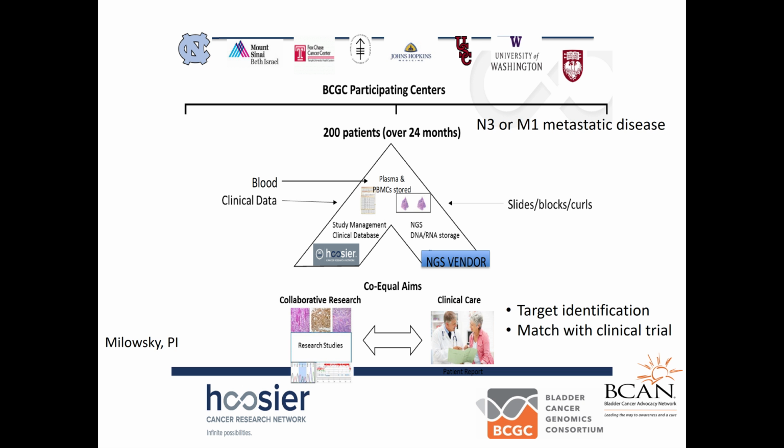There's another aim to this study, which is also to generate a lot of data, mainly sequencing data from these patient tumors, so that we can better understand the biology of how these mutations drive bladder cancer formation and spread. And that will hopefully also help us as clinicians and researchers to come up with better tools and better treatments for patients with bladder cancer.